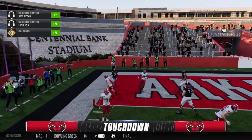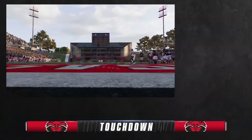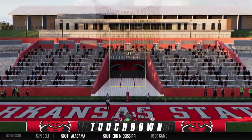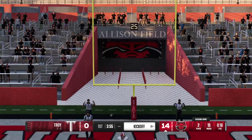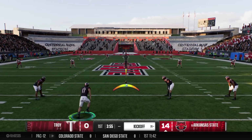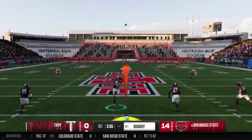And he runs it in for the score. Touchdown, Red Wolves. They'll try to add another to their lead. And the extra point makes it 14-0. They got the ball in great field position, and bam, bam, 2 plays and into the end zone.